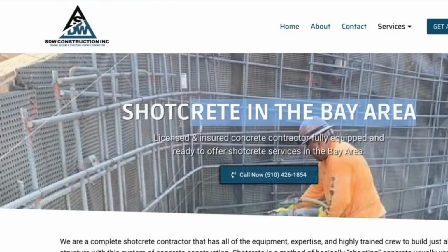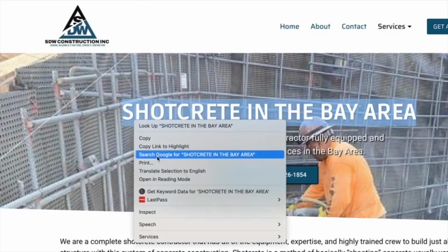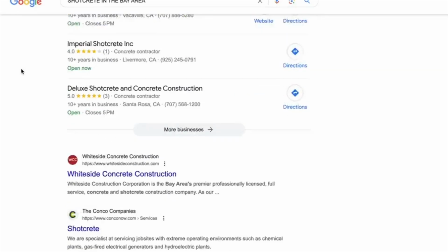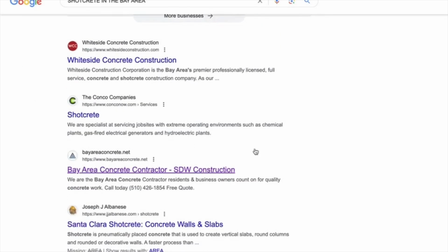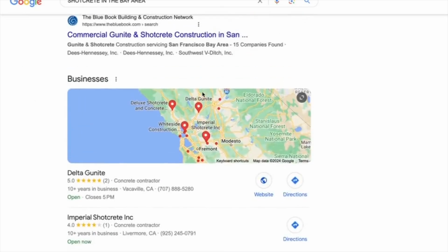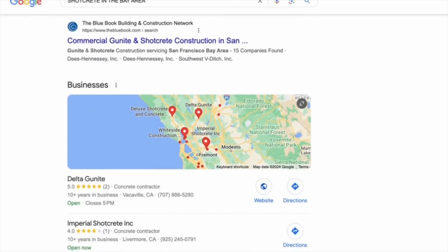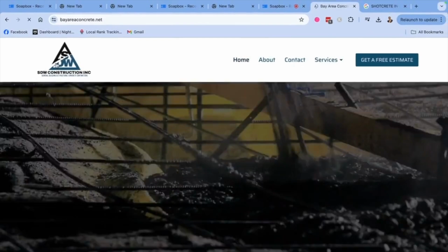Right? So I'm just going to do this exact search and see what happens with this search too. Let's see, Shotcrete in the Bay Area. There's his website again, showing up because, like I said, we're basically talking about shotcrete in the Bay Area, somewhere on that website, somewhere on one of the pages it's linked to, which he does. He links out to that page from his homepage.